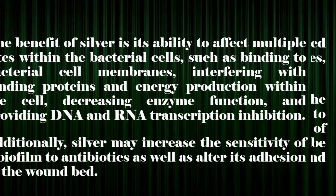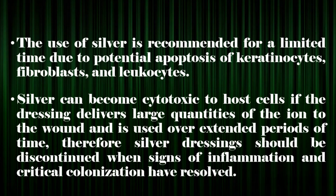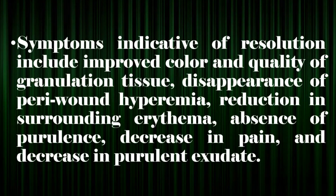The use of silver is recommended for a limited time due to potential apoptosis of keratinocytes, fibroblasts, and leukocytes. Silver can become cytotoxic to host cells if the dressing delivers large quantities of the ion to the wound and is used over extended periods of time. Therefore, silver dressings should be discontinued when signs of inflammation and critical colonization have resolved.